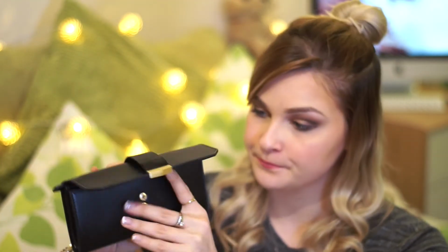Because when you buy a new purse, they're flat and they look lovely. But when you start filling them with change, they just get filled up so quick and they get really, really fat. So I love the fact that they've done that.